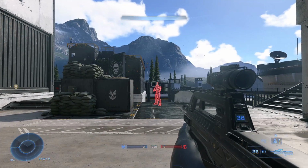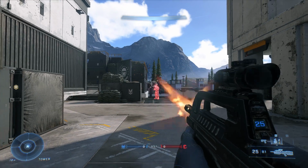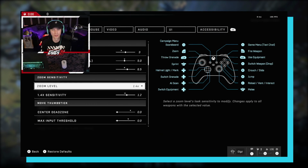TLDR, controller has 2 forms of aim assist, mouse and keyboard has only 1. The advantage of playing mouse and keyboard though is usually you can look around and turn way faster than any controller player can, even if they have ridiculously high sensitivity settings. Why don't we hear from our mouse and keyboard Halo Infinite main, Gigz.